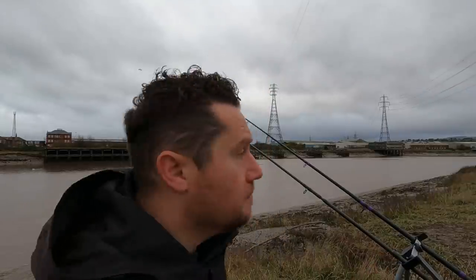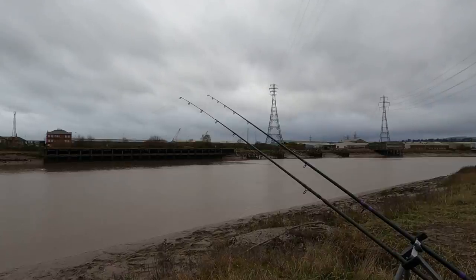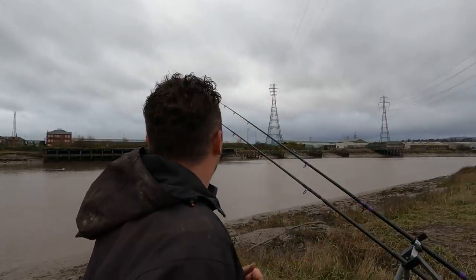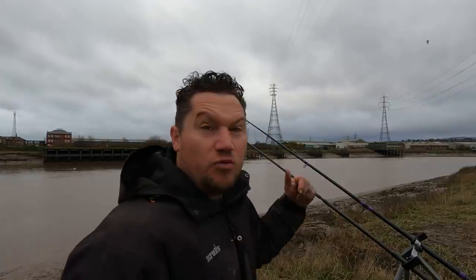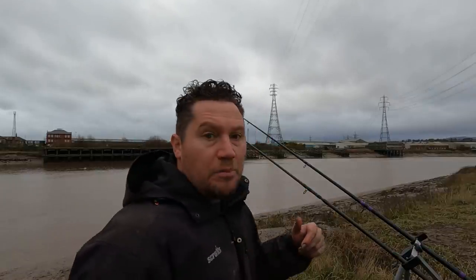Right down rod, guys. Lovely. I'm gonna wait because I just cast that one out with loads of bait on it. But hopefully you saw that then. Nice knock. That's really close in, that one. I put that literally 10 yards from the water's edge.